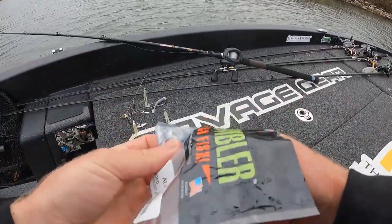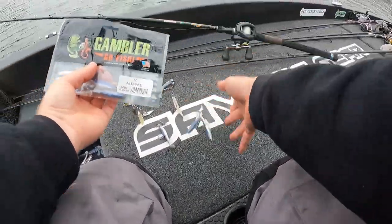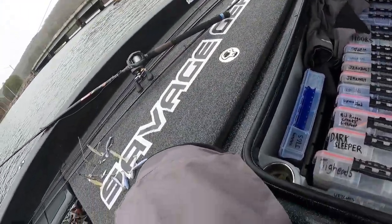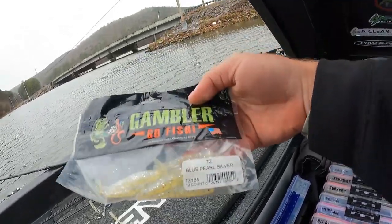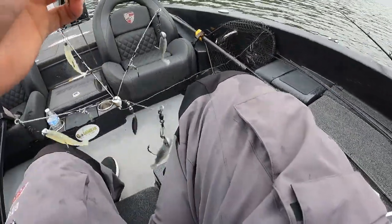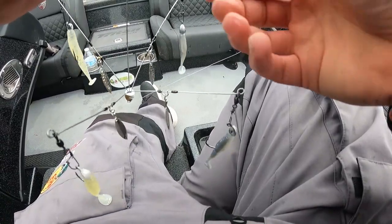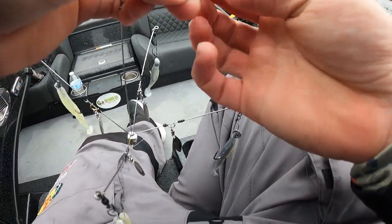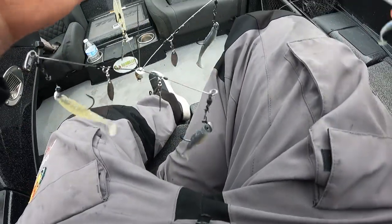So guys, I'm going to make a slight adjustment. I'm actually going to put three more of the Alewife colored TZs on the rig instead of these three. What color is that called? Let's see. That other one is called Blue Pearl Silver. It's a good looking color, but I don't know, maybe it's a little bright. Granted, I think they will bite it. I've had two fish in this area that have smoked the rig and not gotten hooked, so it's making me think maybe a color change.